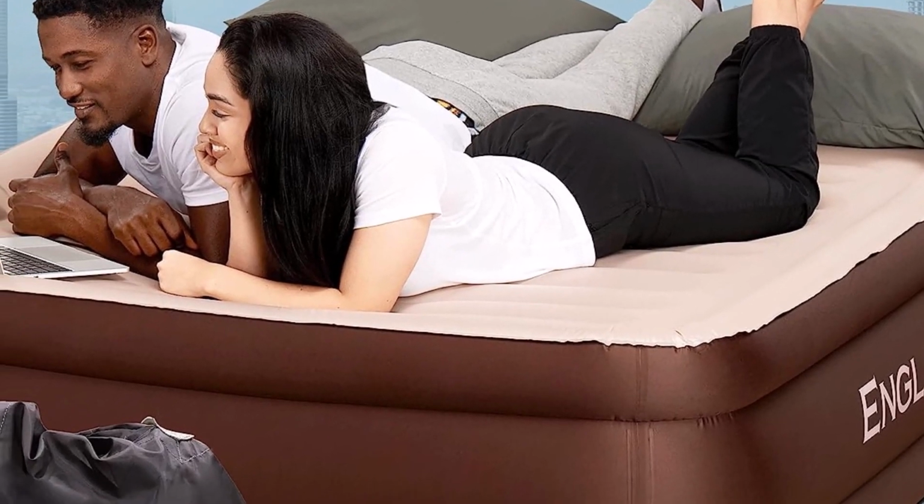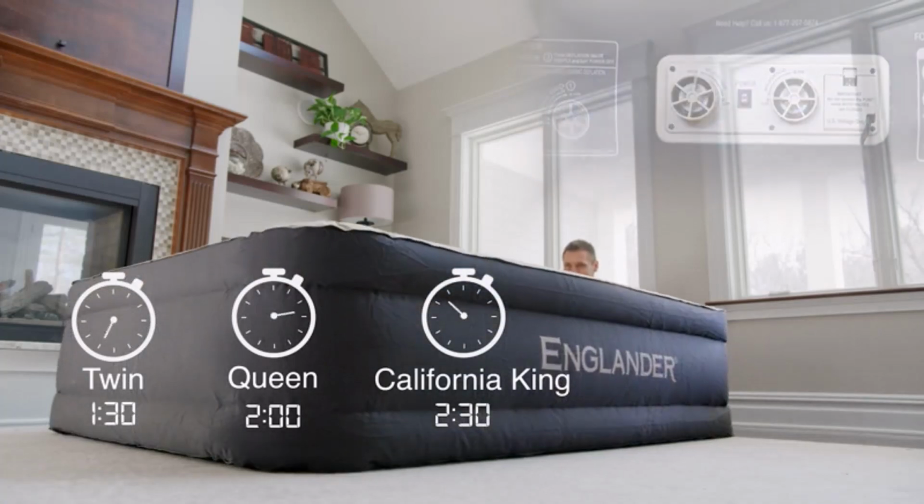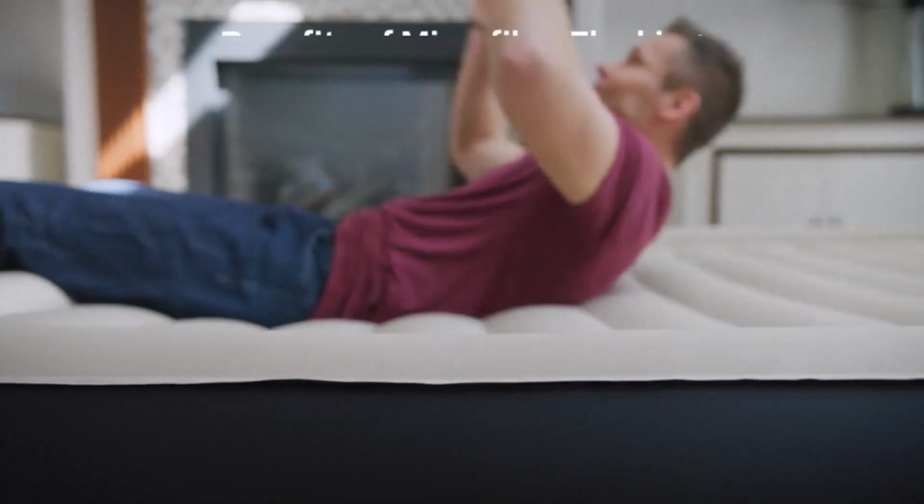What we like about it. Available in 2 colors and 3 sizes. 300-pound weight capacity. What we don't like about it. Can take a while to deflate.